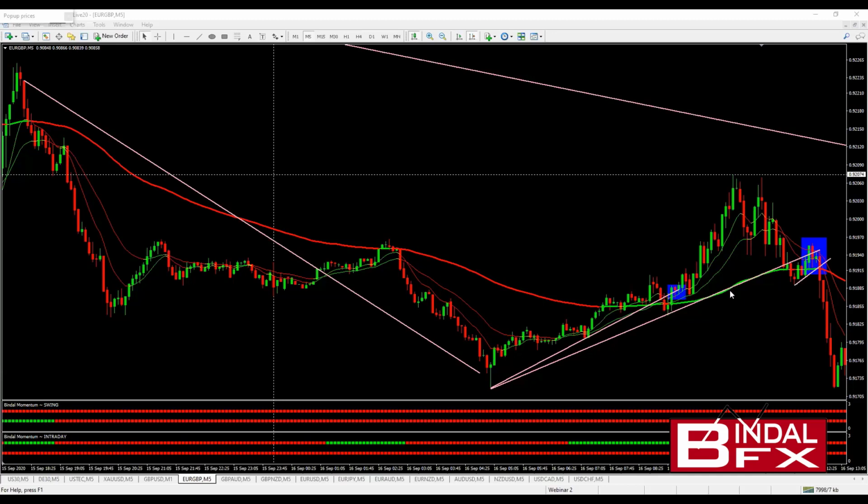Cool. Look at the ribbon in both areas. Where is price in relation to ribbon? So this is the mini pullback, and it breaks right above the ribbon. And then look what happens. The ribbon is green. Ribbon is sloping up. Ribbon is green. And price is above the ribbon.